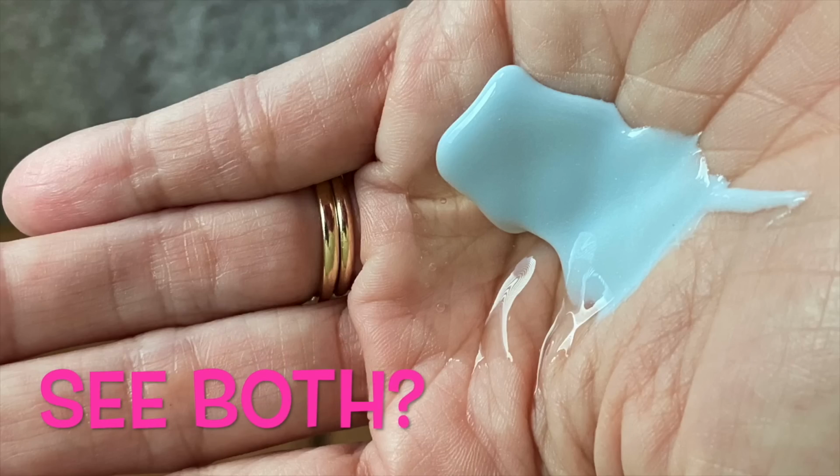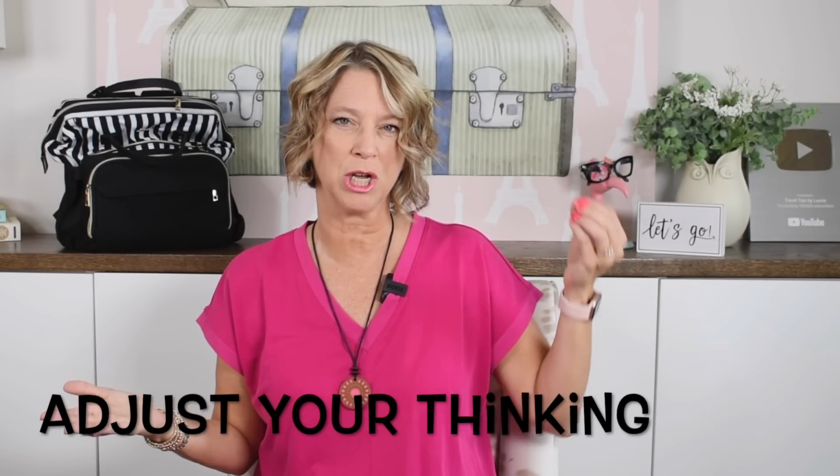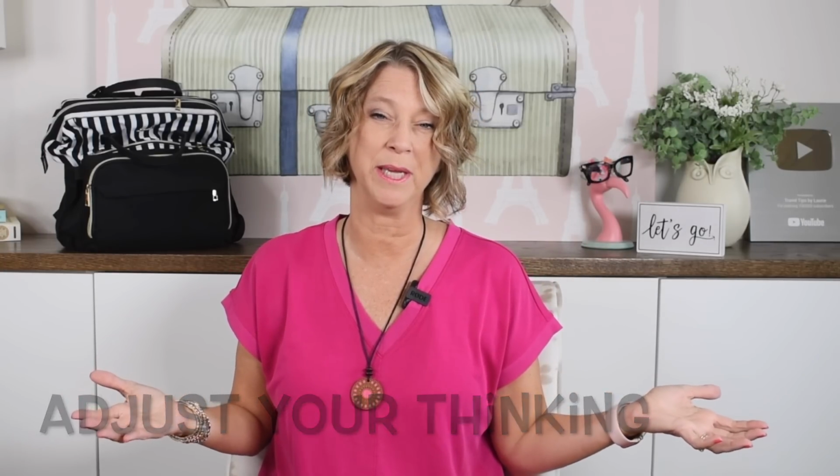One travel hack is to use half of the amount of shampoo that you would need in this container or this container, and then mix it with the hotel shampoo to make it go longer. I hope that I'm helping you think in a different way so that you can make an adjustment in what container maybe would help you save space.